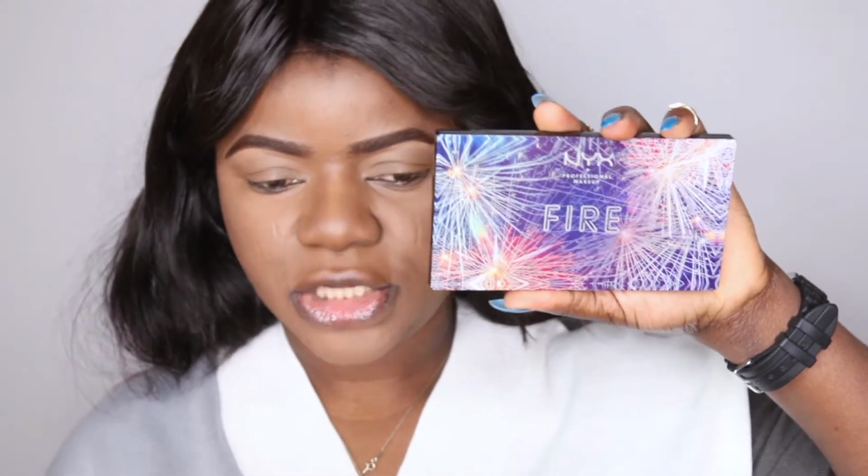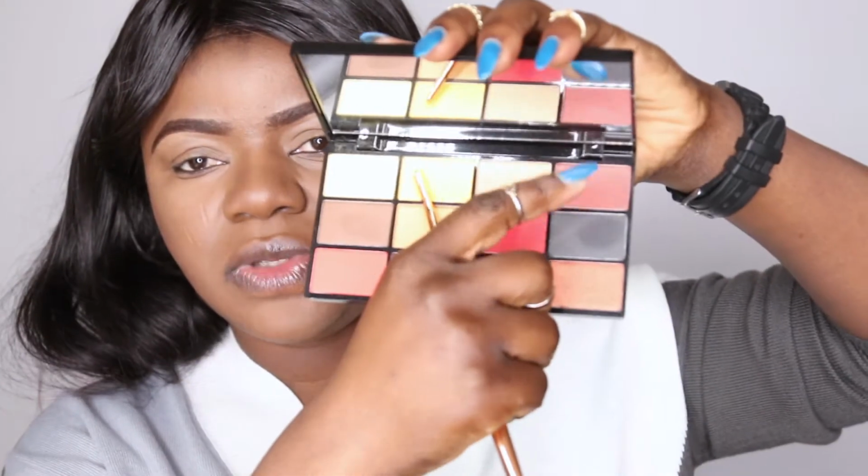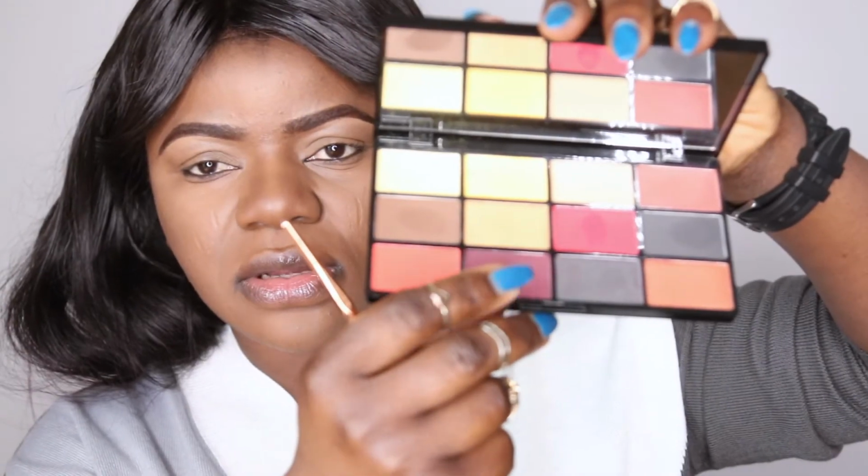Alright, now that I'm done with that, my hair is looking all crazy. It's okay. The next thing I'm going to do is to quickly do my eyes. Today, I'm using this eyeshadow palette from NYX, and I'm just going to do a simple eye look. For my transition shade, I'm using this one, and I'm going to add this.